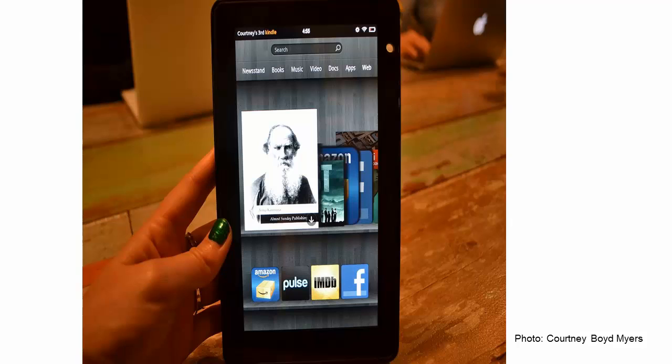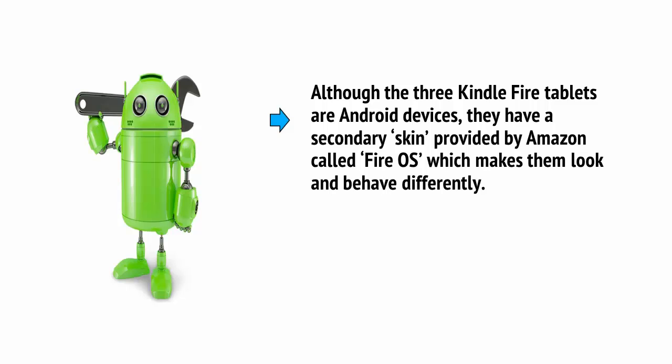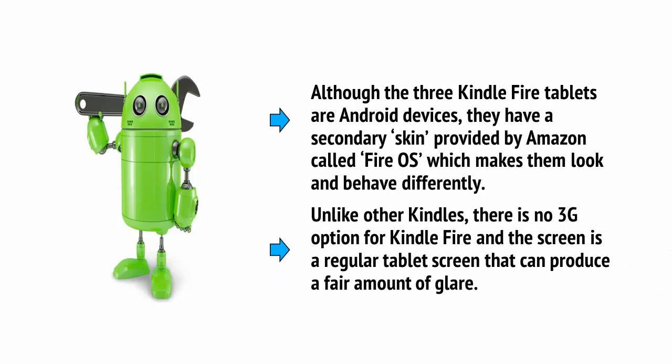The Kindle Fire is a more traditional Android tablet that carries the Kindle name. This is a device that looks and feels a lot like your typical Nexus device and which has access to the Amazon App Store. That means it can be used not only to read your selection of Kindle books, but also to handle a number of other activities, playing Angry Birds or watching YouTube, for example. Although the three Kindle Fire tablets are Android devices, they have a secondary skin provided by Amazon called Fire OS, which makes them look and behave differently. Unlike other Kindles, there is no 3G option for Kindle Fire, and the screen is a regular tablet screen that can produce a fair amount of glare.